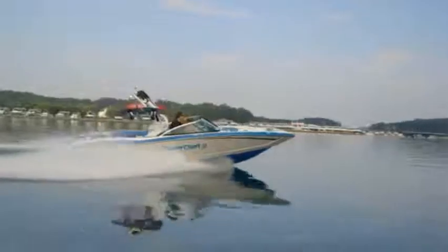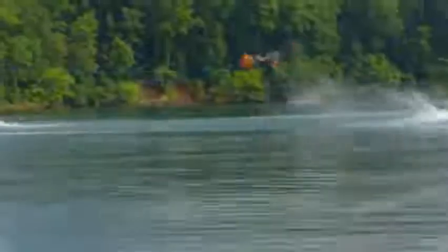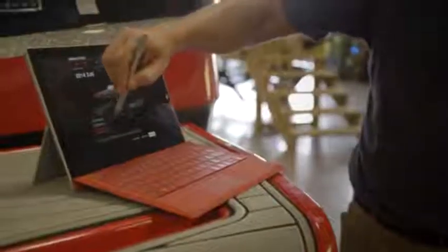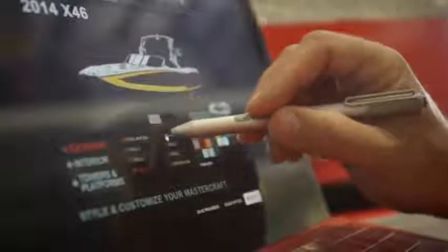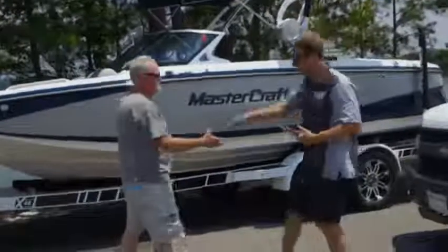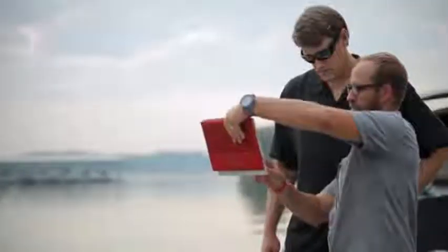I started Water Sports Central 15 years ago. Mastercraft is our main boat line. We were looking around to see how we could better serve our customers. We discovered the new Surface device, and with the Windows product and the flexibility that it offers, we're able to go out to wherever the customer is and never once have to step into a sales office.